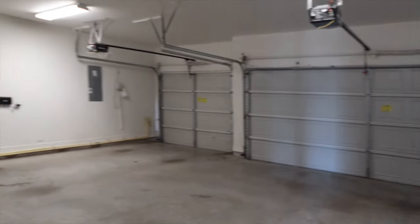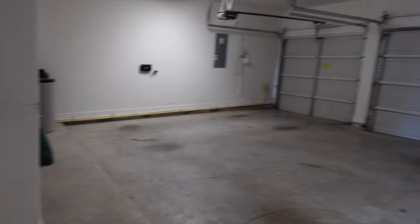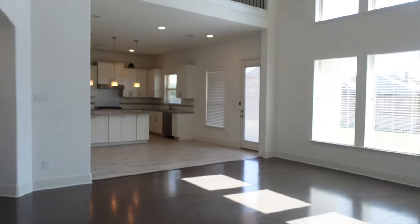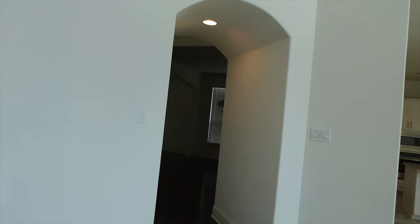Here you go, the garage. Y'all looking at the garage? Look at the garage. Oh yeah, the garage is big. They got all this fresh paint here. They must have just painted these. All right, we're going upstairs now, y'all. Let's see what the upstairs looks like.